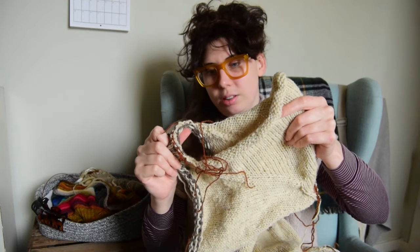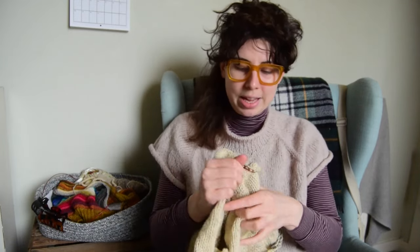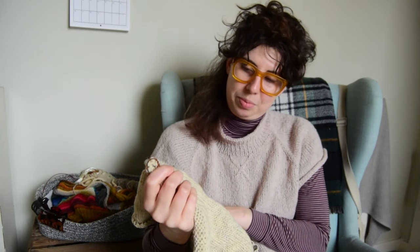But I tried it on and it's just way too big. It's just not what I want. I even went down like two sizes. The proportions are just not right. It's a very cool construction. It's kind of like a saddle shoulder, where it goes out like this and then into a raglan, which I really like. But it just doesn't work when the proportions aren't right, because it's made for a completely different gauge.